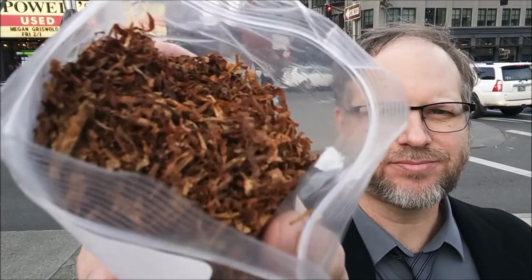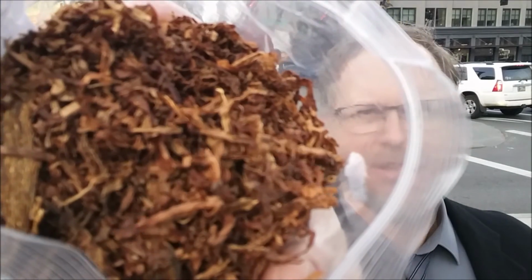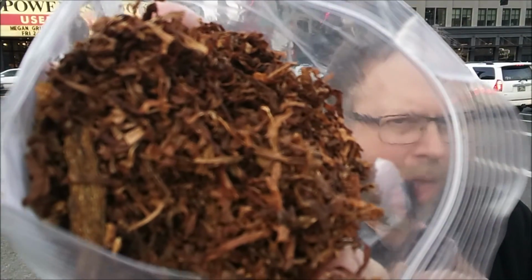I don't want to talk about the tobacco too much, but just in case you're interested, let me see if I can show you. Yeah, it's a pretty light blend. It comes feeling dry, like you think it's too dry, but yeah, it smokes well, behaves well, packs well. It's really a good classic blend. It's a Virginia burley, and they throw in just a little bit of Perique, but it's a strong blend.